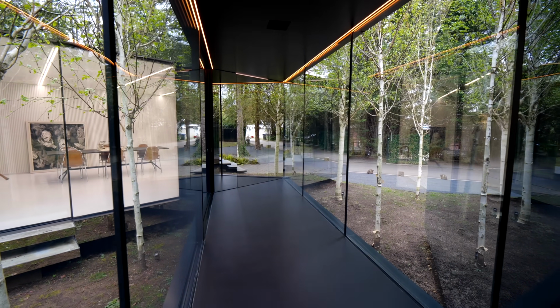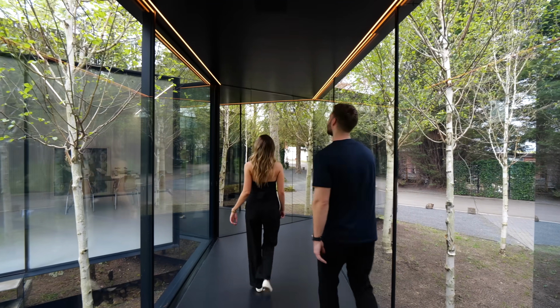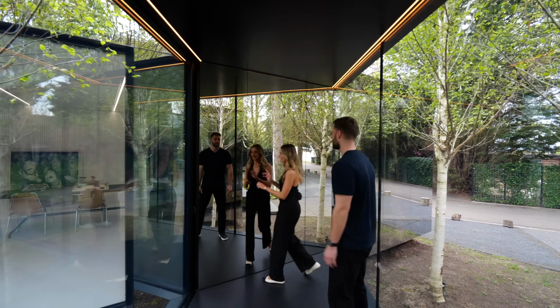It's like a real statement. And wait till you see some of the artwork throughout the rest of the house too. I know, let's keep going. So we've got LED lights and then another glass door. I think it's this way.